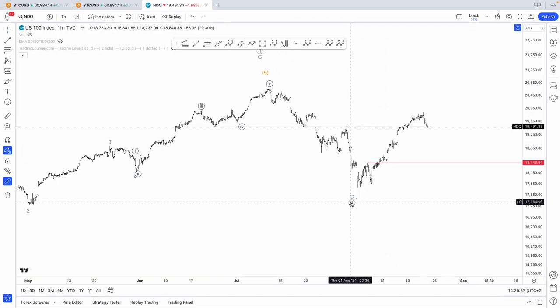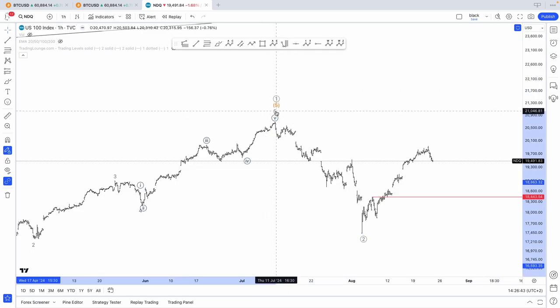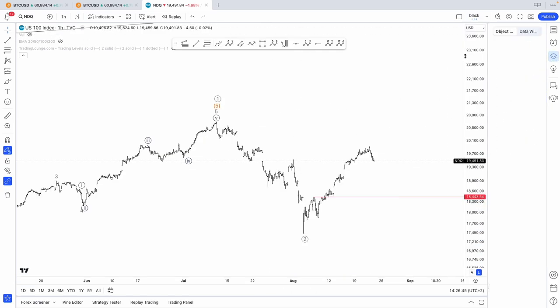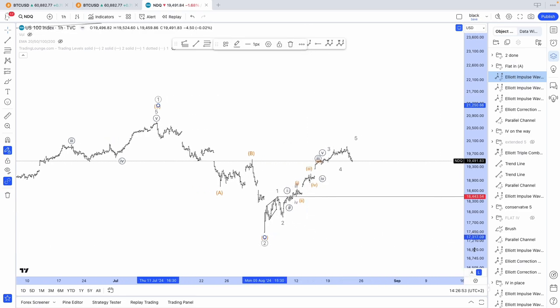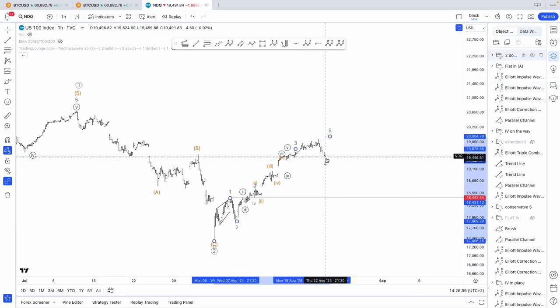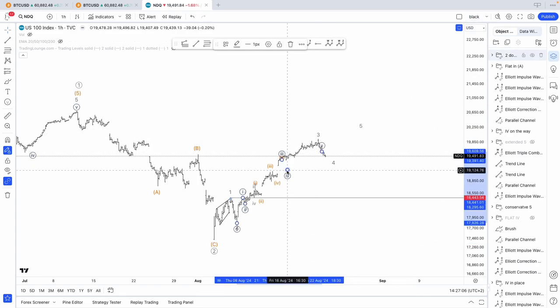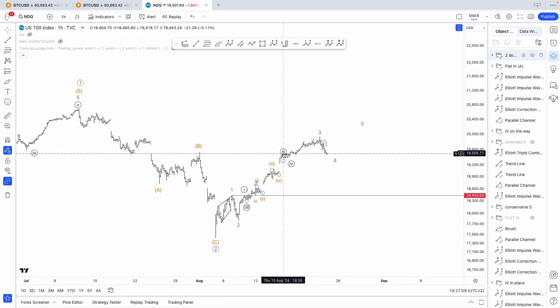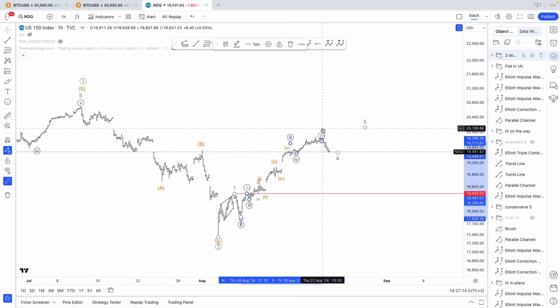So here we should have a few different counts. Let me see. Okay, so it's a bit slow today. My apologies. Okay, so this one is my preferred one, two done. Now, we pulled back yesterday. Today is, by the way, Friday the 23rd of August, and the market opens in about 1 hour. So it looks like we could have done something like this, basically. Something like this.